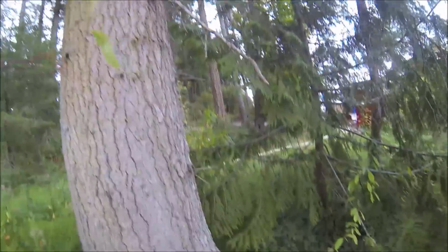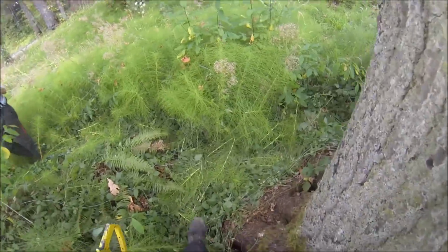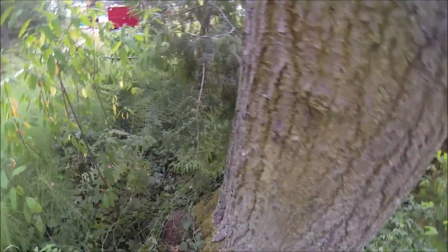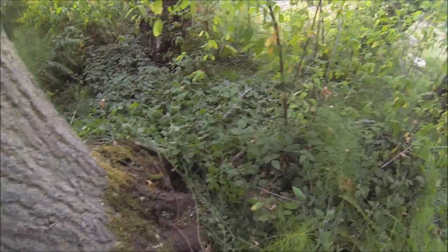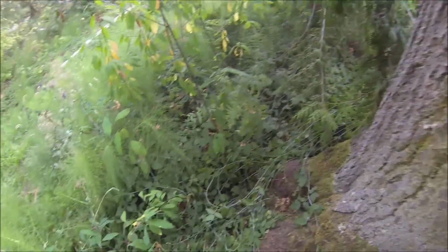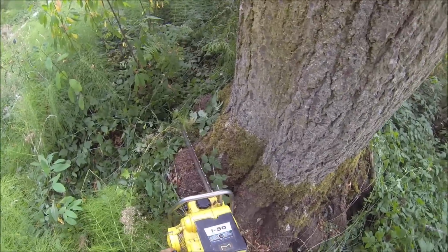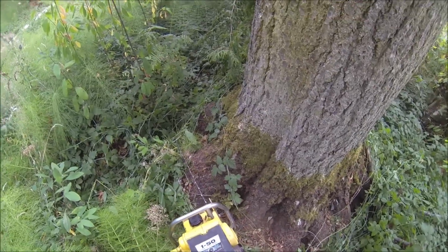I think I'm gonna cut from the other side actually. It don't much matter what side I cut from, but I think I'm gonna brush out the stump here. Yeah, I'm gonna cut from this side, friends. So, let's see if this thing will start. Might even just flash right up. Might need a choke.